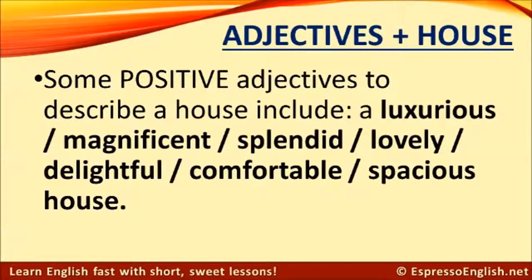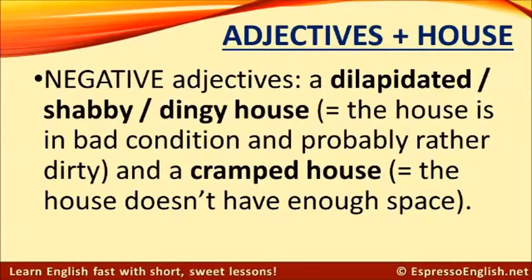Some positive adjectives to describe a house include a luxurious, magnificent, splendid, lovely, delightful, comfortable, or spacious house. Spacious means there's a lot of space. The house is big. Some negative adjectives include a dilapidated, shabby, or dingy house. These words mean that the house is in bad condition and probably rather dirty. And a cramped house. A cramped house is one that doesn't have enough space.